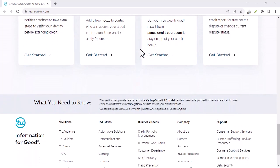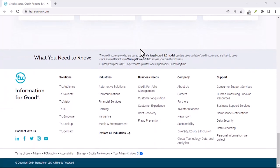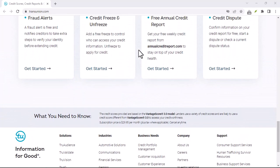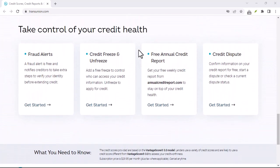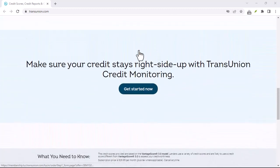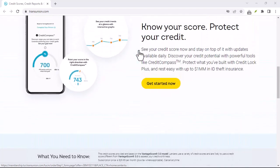First off, it's important to understand that you don't actually own your credit report. It's a compilation of data collected from various sources like banks, credit card companies, and utility providers. TransUnion, along with Equifax and Experian, are the three major credit bureaus responsible for maintaining these reports.